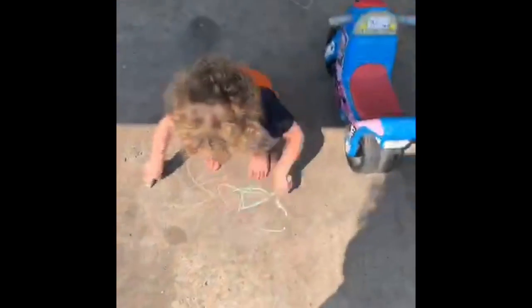All right, guys, we're going to do our outside time. Today, we are going to make a human sundial. So you can take chalk, or you can use a stick and do it in the dirt, or however you want to do it. We're going to use chalk.